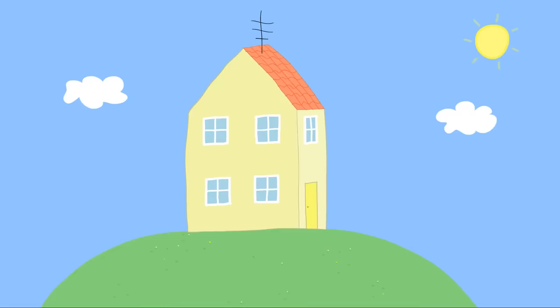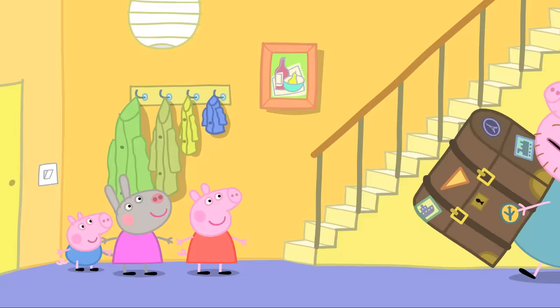Where shall I put Delphine's luggage? In my room, at the very top of the house.